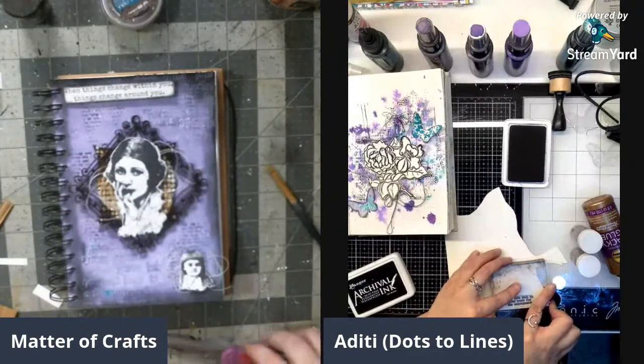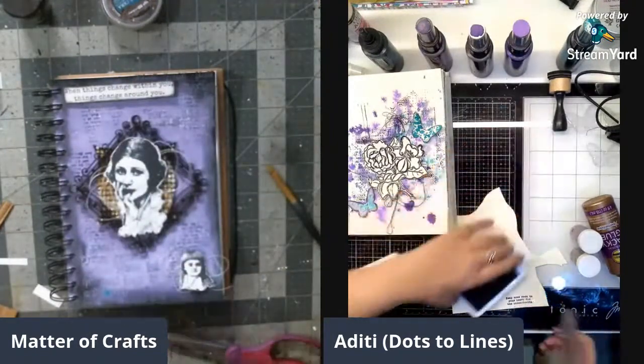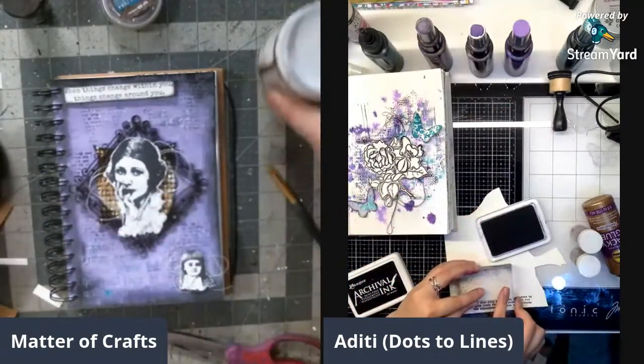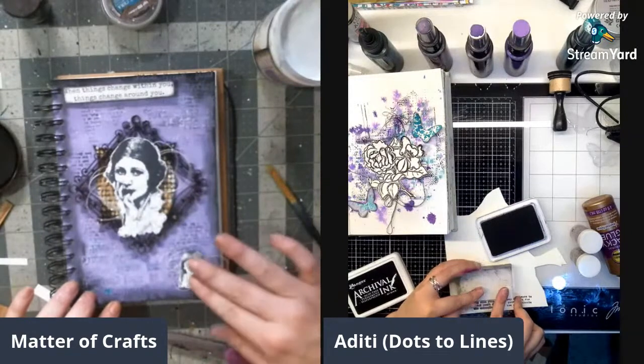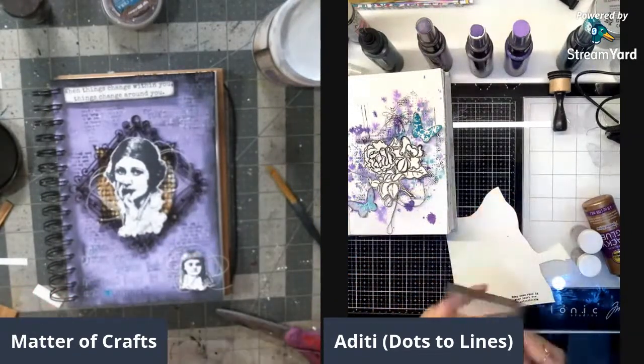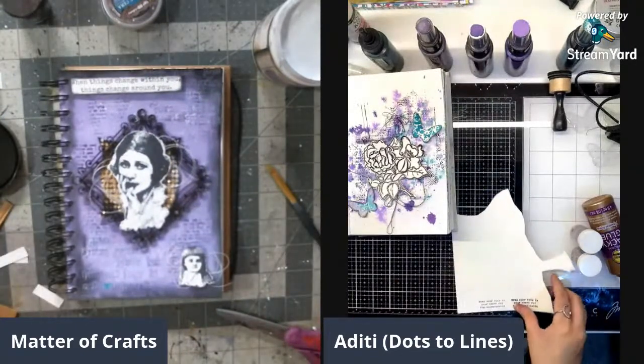Get rid of that piece of paper. That's texture paste. Redo that girl. That's better. Glitter, glitter, glitter. There you are.